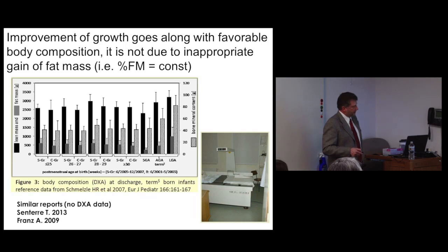And here you have a comparison group of 150 term babies, SGA, AGA, and LGA. And you see that these AGA babies have approximately the same amount of body fat as our preterm babies that we sent home. LGA babies have higher percent body fat, and SGA babies have lower percent body fat. So we thought, in terms of body composition, we maybe did an acceptable job.